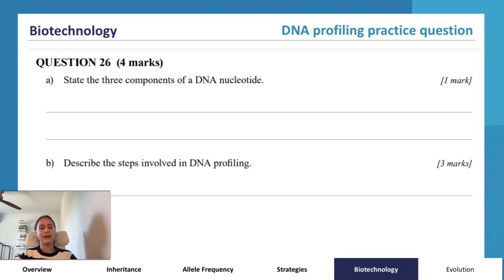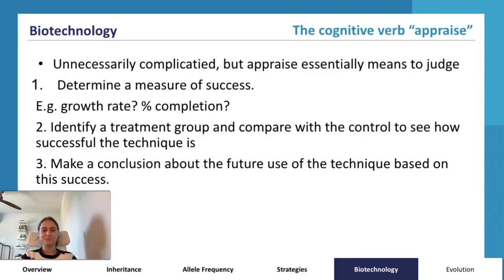And then finally, the DNA band patterns are compared between samples to determine genetic similarities and differences. This actually allows for precise identification and comparison of genetic material, which is what makes DNA profiling such a powerful tool in forensic science, paternity testing, genetic research, and a myriad of fields.